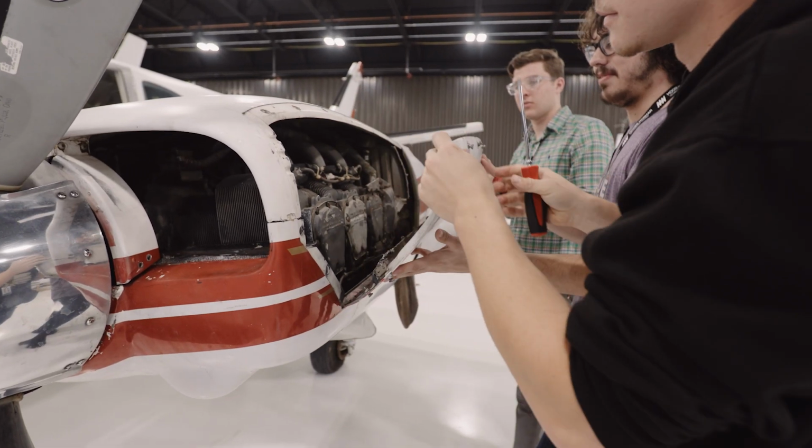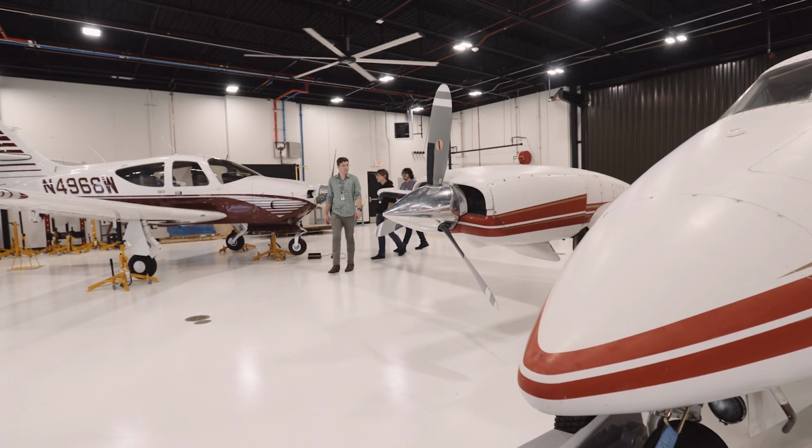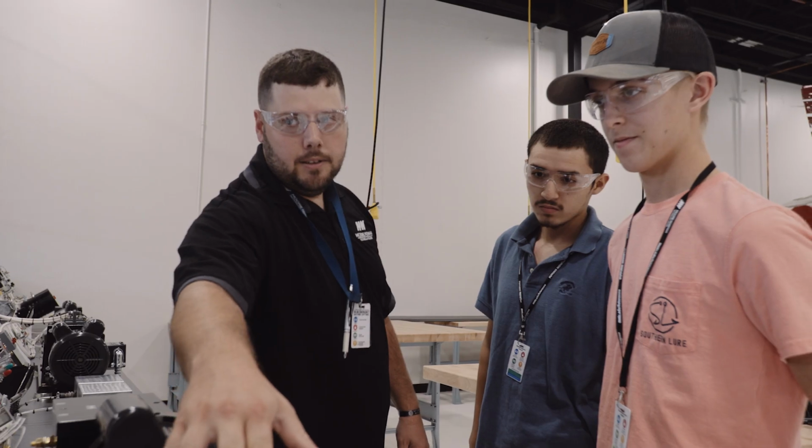We're always looking at new and interesting, exciting programs to bring into our facility to help supply workforce. It's awesome for the county. We love the prospect of people being able to get out, get in the workforce, and find a job, and aerospace is a great way of doing that.